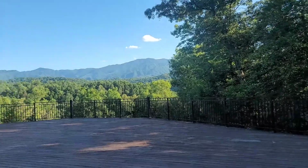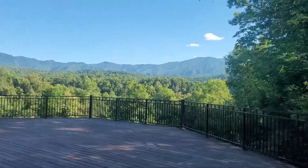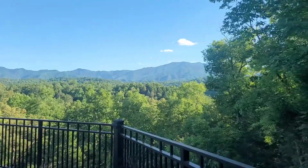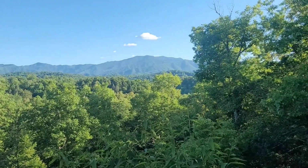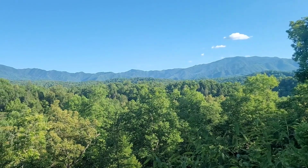And I'm gonna share this view with you one more time today. This morning, you know, it was all foggy, couldn't see anything. And as the sun lifted up, God blessed us with this. That just does not get old.